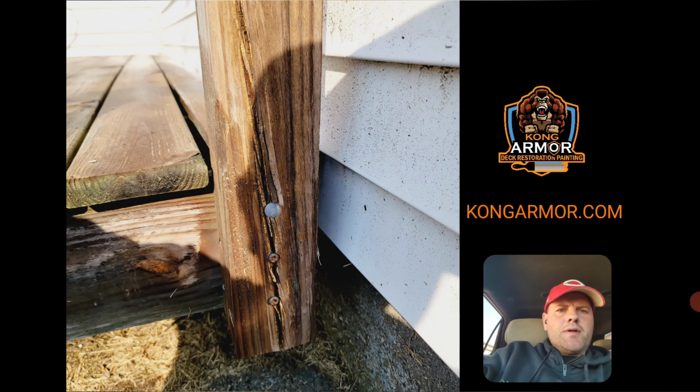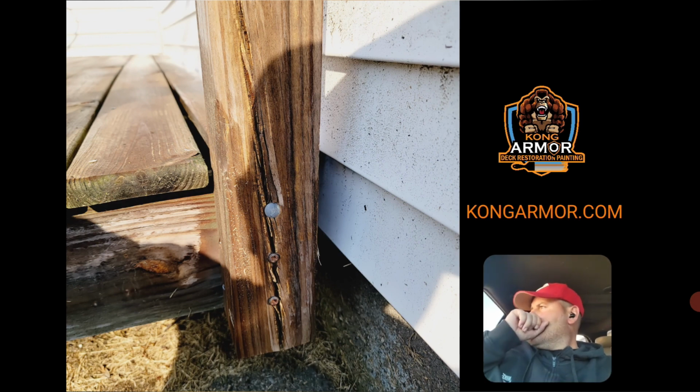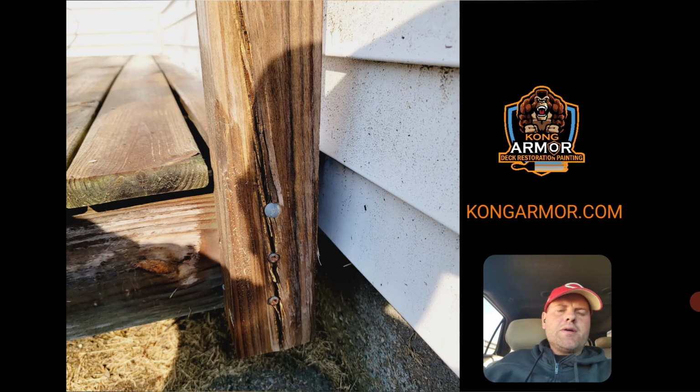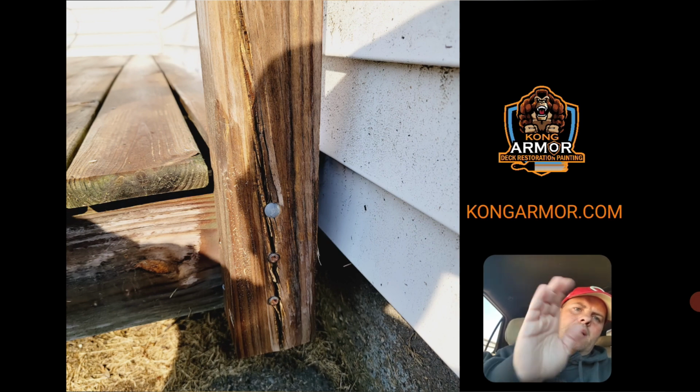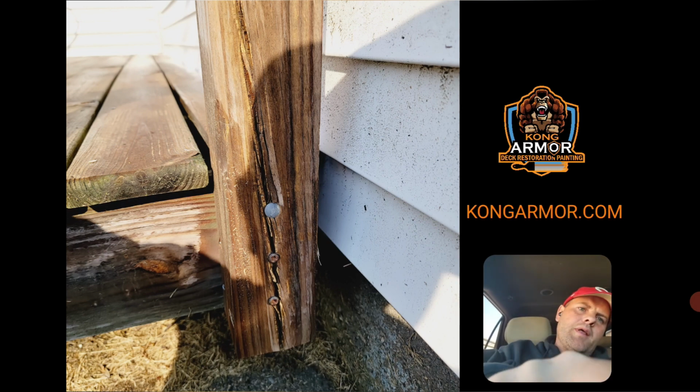This is a post on this deck that had some pretty radical checking. This is one of the reasons I showed you guys that the rail system was loose. It's just over the years from the checking in that post, and you can see it's right along where they inserted these fasteners.